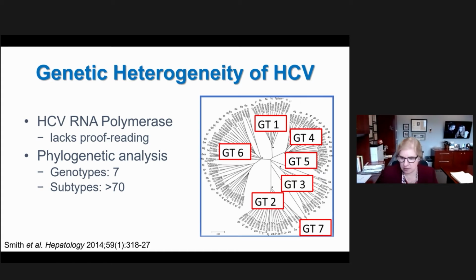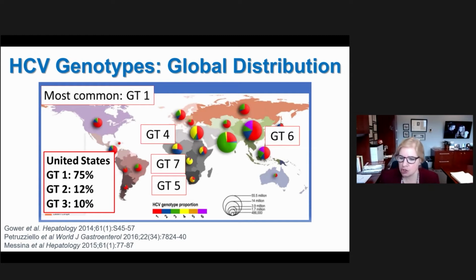Why do we care about this? Well, these tend to distribute themselves in geographical areas, and you can see how that's depicted here. In the United States, we tend to have a predominance of genotype 1 with lower prevalences of genotype 2 and 3. But as you can see in parts of Central and South America, there tends to be even higher rates of genotype 1 with other genotypes of variable prevalences.